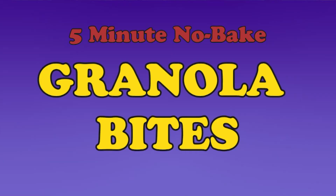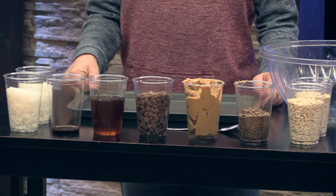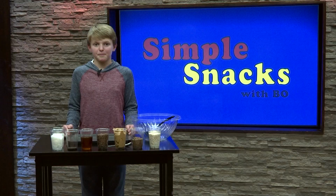We're making 5-minute no-bake granola bites. You'll need 2 cups of oats, 2 cups of coconut flakes, 1 cup of peanut butter, 1 cup of ground flaxseed, 1 cup of chocolate chips, 2/3 cup of honey, 2 teaspoons of vanilla, and 1 teaspoon of cinnamon if you want. If you have a peanut allergy, remember that you can substitute the peanut butter for any type of nut butter like sunflower seed butter, almond butter, or cashew butter.